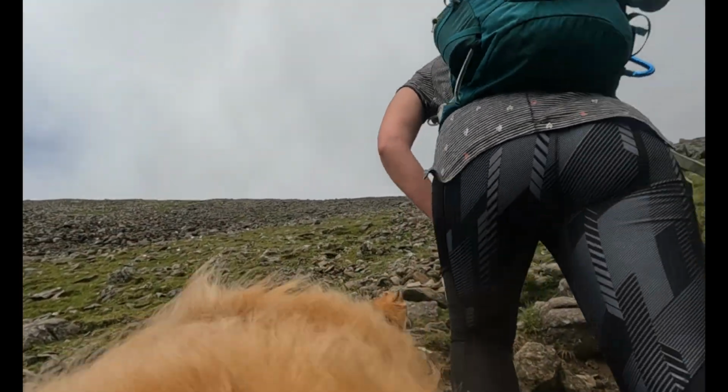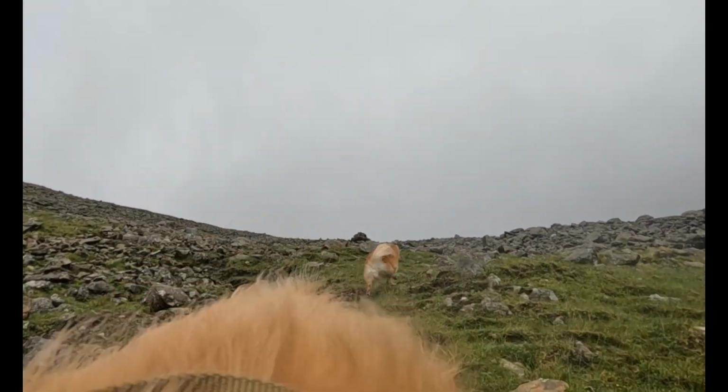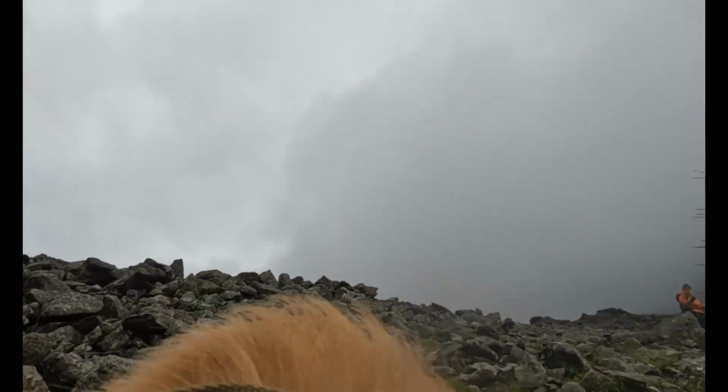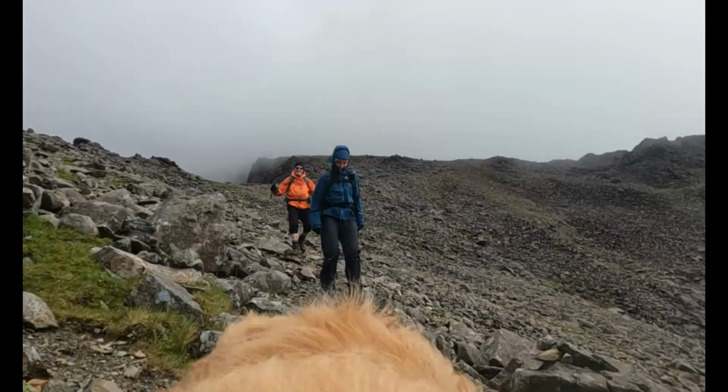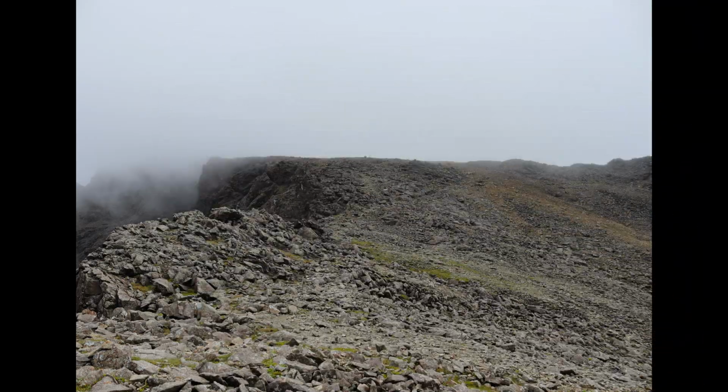Sgurr na Banachdich is probably recognised as one of the easiest Munros, if not the easiest Munro on Skye. So that being the case, it was a good beginner one for us and the dogs. We were hoping for a bit of a view, however there was some clag hanging over the summit that just didn't seem to want to move for us. We still got some good views from the lower part of the Munro itself, as you can see in some of the photos. Skye is just an amazing looking place.